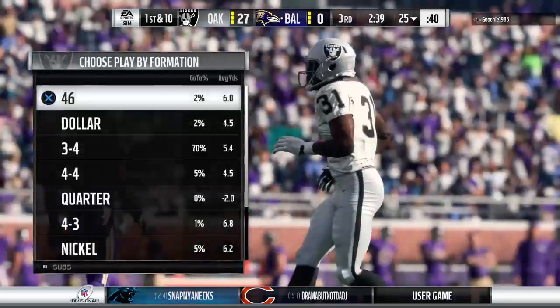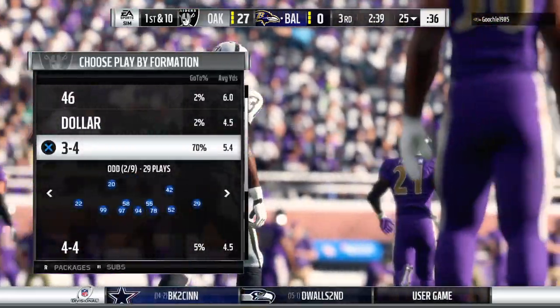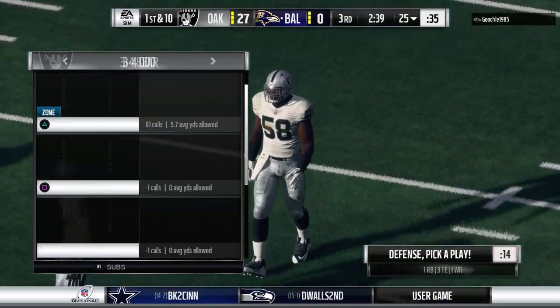And this will not be returnable. It's out of the back of the end zone for a touchback. The Ravens offense now, they get set and head back onto the field.